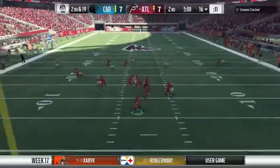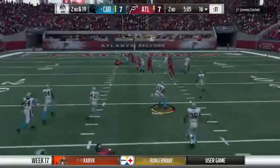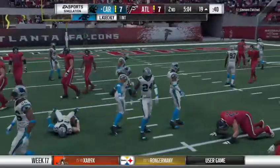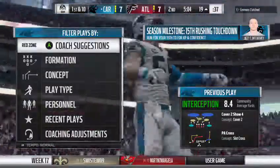They run the play fake to Coleman. Now Ryan. Into heavy traffic, and it's intercepted. It's the Pro Bowler Luke Kuechly that picks it. And he'll take this back down inside the 20.